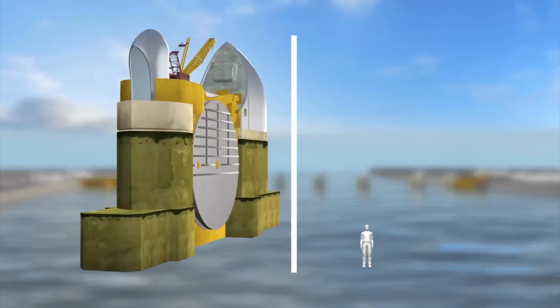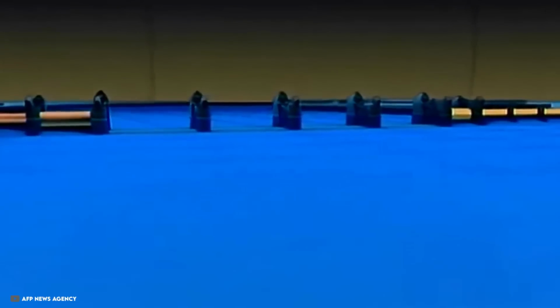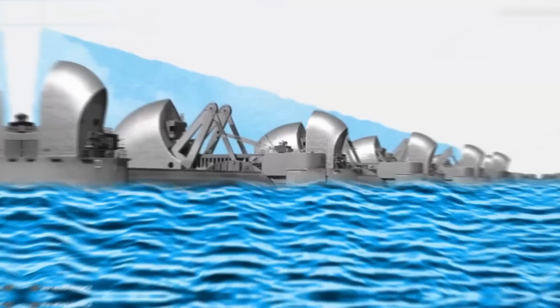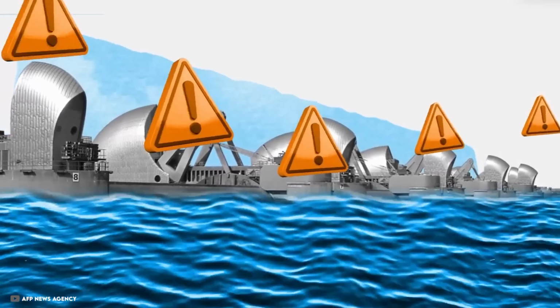Each gate stands between 15 to 20 meters tall and can rotate upwards to block the river or lie flat when not in use. When a tidal surge or severe storm is predicted, the gates are raised to form a barrier that prevents the surge from travelling upstream.